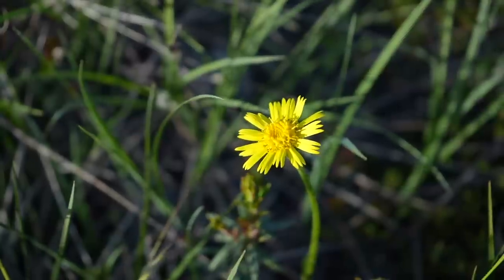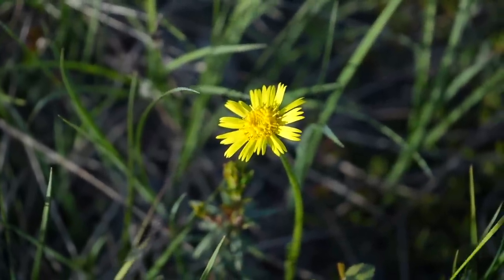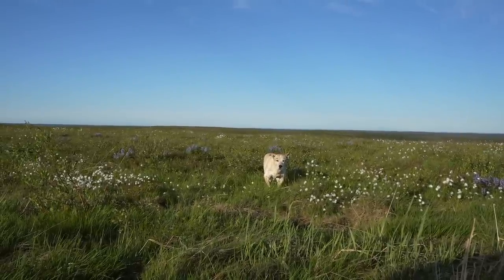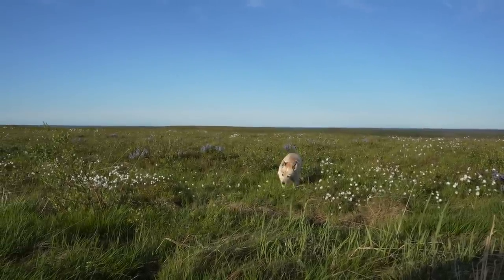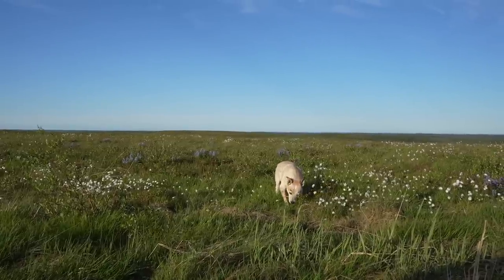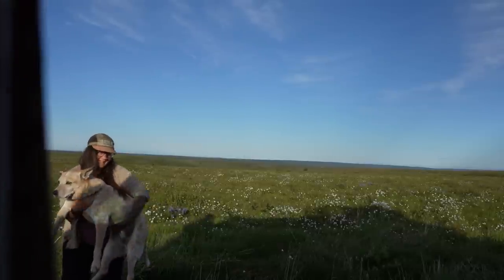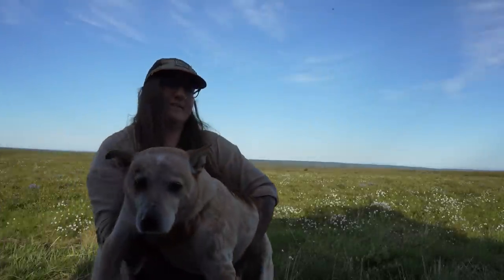I just spotted a yellow flower. Let's go check it out. It's time to load up. Let's go, buddy. There you go.